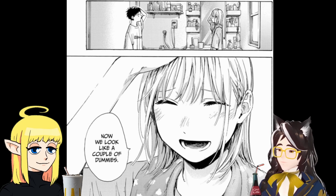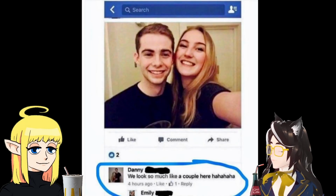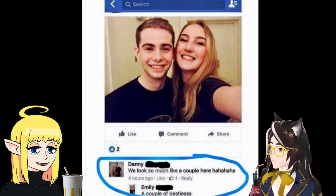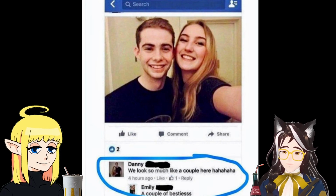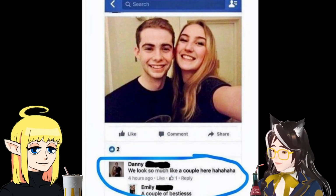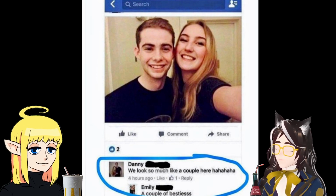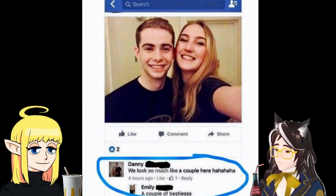I know this is an English translation thing, but it really reminded me of the meme of somebody's Facebook photo where a dude and his female friend are taking a photo of each other, and the dude is obviously like, "We look so much like a couple here, ha!" This is the Facebook message version of when you put out the heart hand. The other person gives a thumbs up, and she replies, "Couple of besties." Oh, it hurts. This is one of those images that cause you pain. It's hilarious.